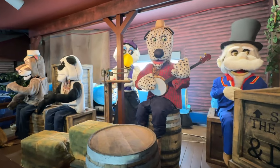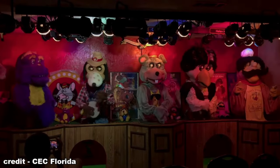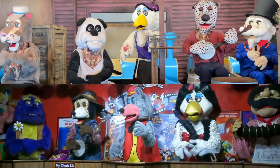These animatronics were first built for Chuck E. Cheese back in the early 80s. These animatronics were part of the balcony stage where only the top half of the animatronic would be seen. And just by knowing that, you can see the animatronics move in very similar ways.